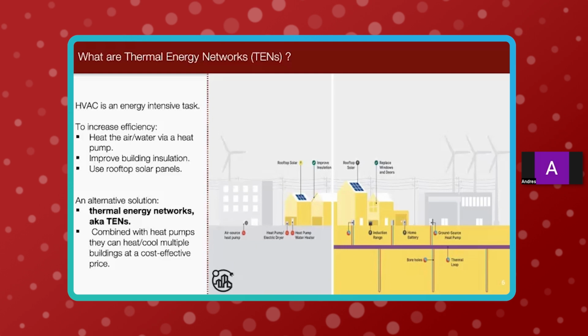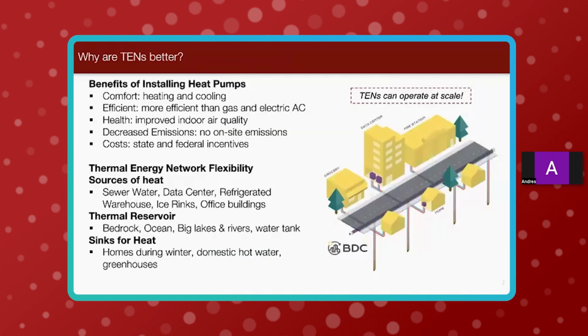They are implementing geothermal HVAC systems to heat and cool buildings, campuses, and even neighborhoods at a time. You can heat a building's air or water via heat pump, improve the building's insulation with internal geothermal pipes, and more effectively implement rooftop solar panels. A more sophisticated solution prevails through TENS, or thermal energy networks, and when combined with heat pumps, can heat or cool multiple buildings at a time at extremely cost-effective prices.